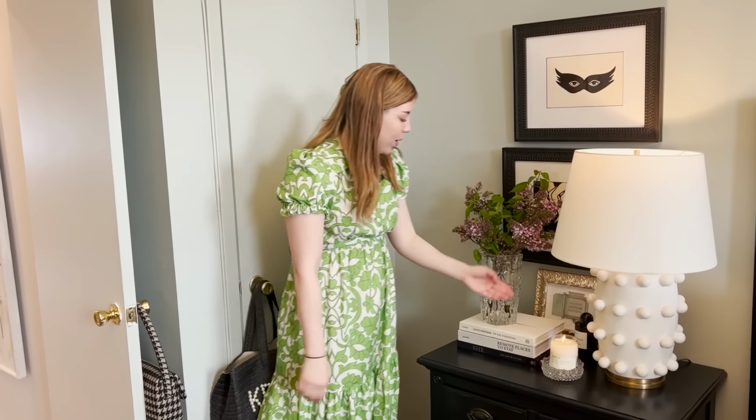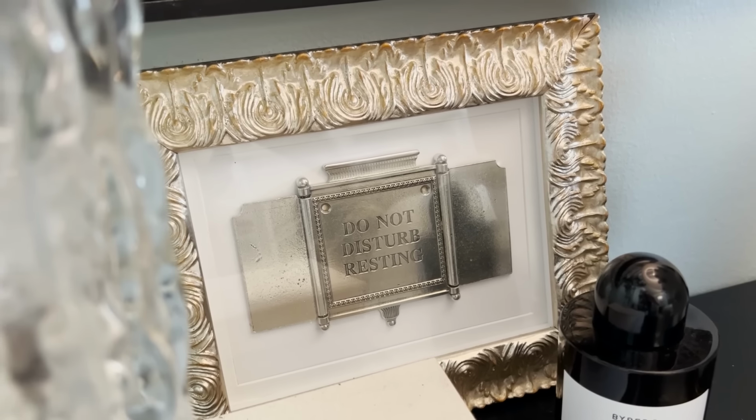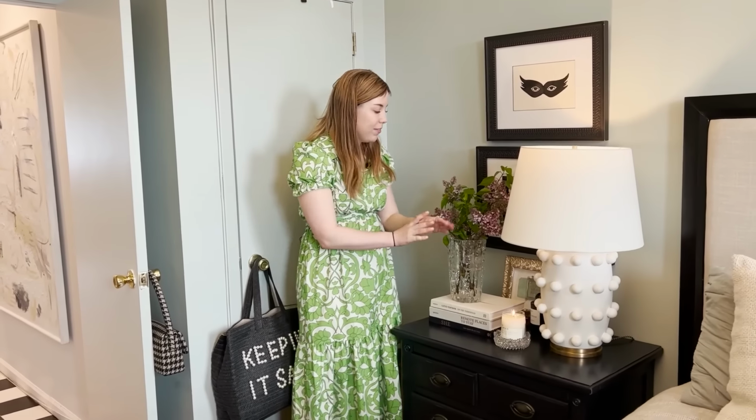So I love quirky accents. And I found this little plaque that says "Do Not Disturb" resting at the Hillwood Museum in Washington, D.C., which is where I used to live. The museum was right in my neighborhood, and I couldn't resist it because I love a good nap. So I had the plaque professionally framed, and it lives right here on my nightstand.